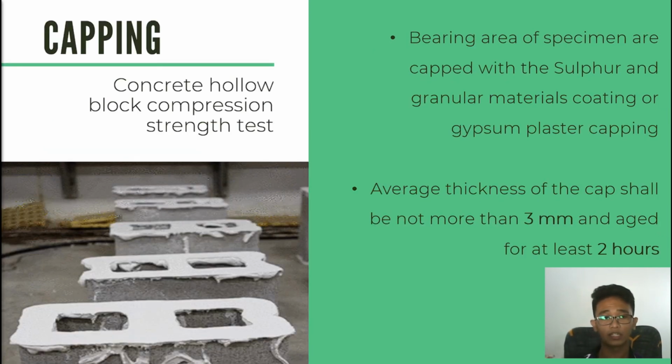Next is yung tinatawag na capping. So yung bearing area of specimen ay ikakap siya with sulfur and granular material coatings or gypsum plaster capping. Yan yung makikita nyo sa picture. Dito, yan, parang CHB niya yan, tapos meron parang masilya sa taas. Yan yung capping na parang nilagyan ng gypsum coating.